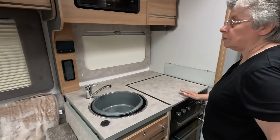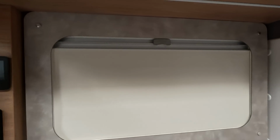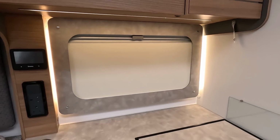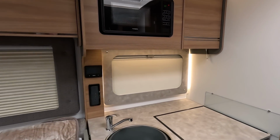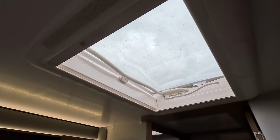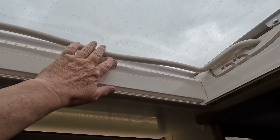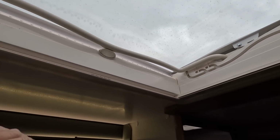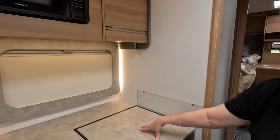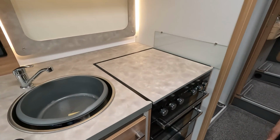So now we quite like the kitchen. There is a light under here as well, which you put on with that. So there's plenty of light in the kitchen. There is no fan above, but there is a huge skylight, which is incredibly difficult to reach, even for me, because of the tall ceiling. And the cooker seems to have a fan to cool it down after a certain time.